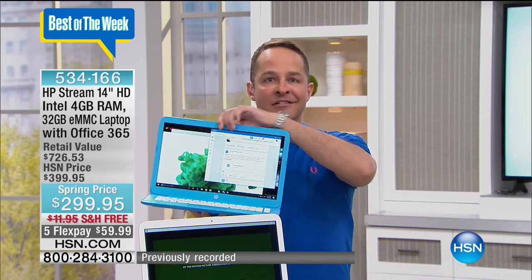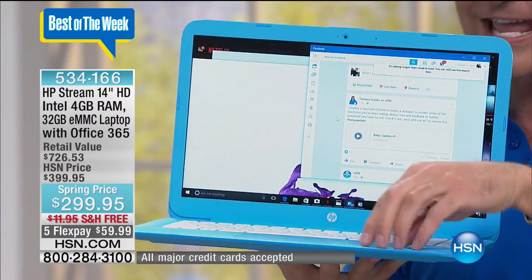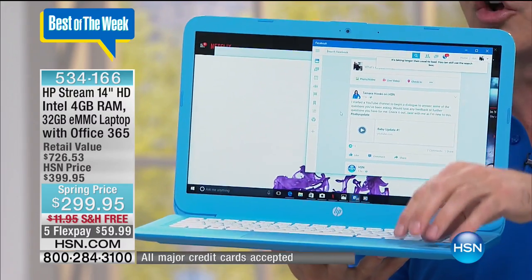I don't know if we've ever had a computer priced at this affordable a price point that has such a high star rating, that so many people go, yeah, it's everything I expected. Because we expect a lot out of our computers. We use them all day, every day. So you can expect a lot here.